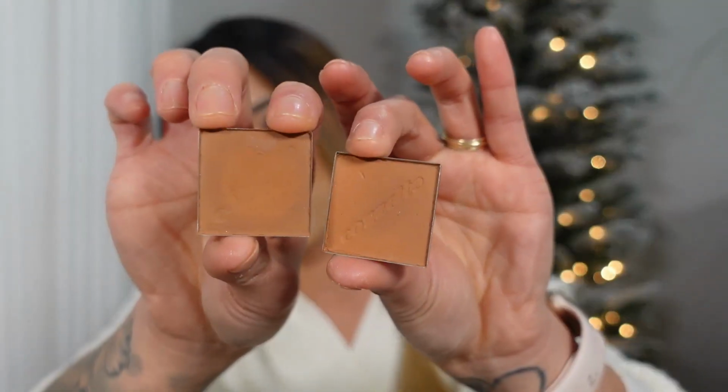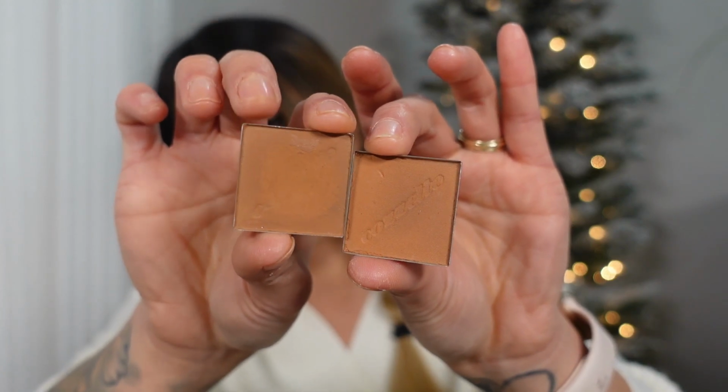So I have this one in the shade Wonder, then this one is in the shade Empower. As you can see, they're pretty dang close to each other. This one just has a tad bit more brown inside of it. And then I also bought two other eyeshadows, which apparently I looked online and I was like, oh my gosh, they're so different. Guys, they're almost exactly the same too.